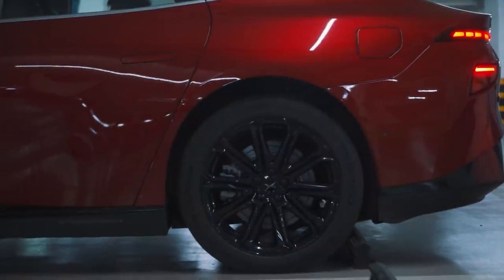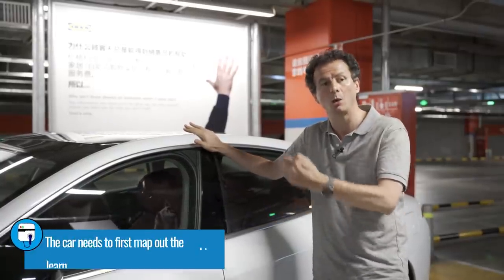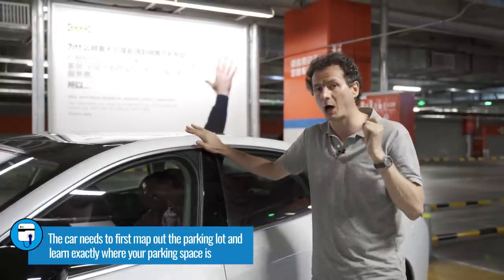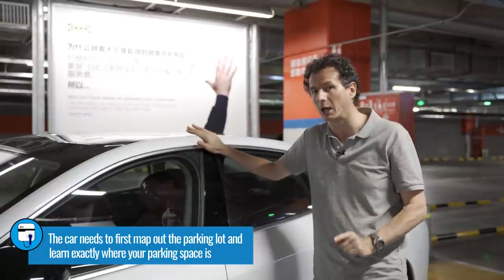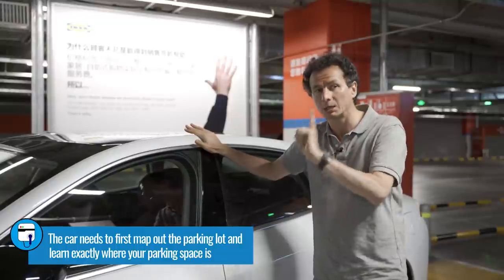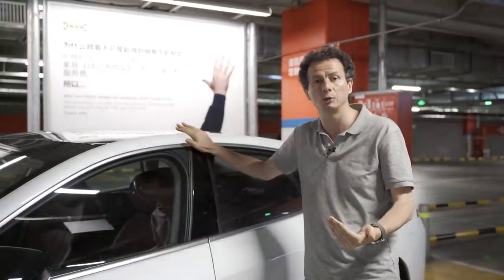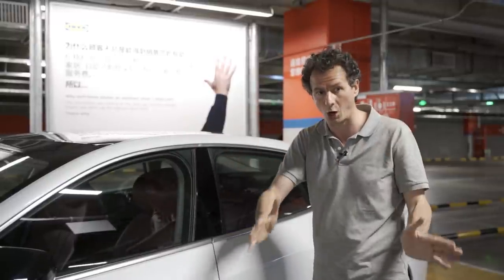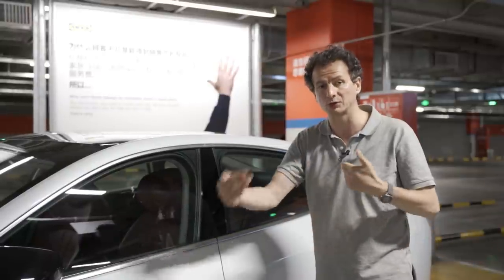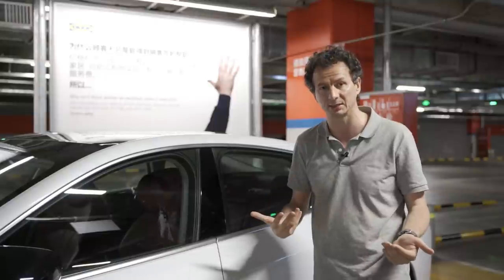To activate the actual system in use, you have to teach the car where its space is. Now, the car can memorize up to 100 spaces. However, it can only memorize one space per car park. So, for example, you might want to have a space in your home. You might also have a space for your office. So those would be two separate car parks, and those would be two of your 100 spaces.